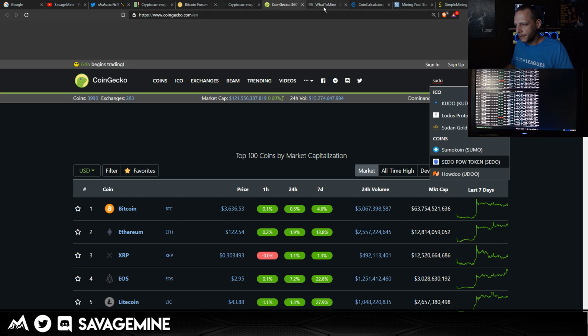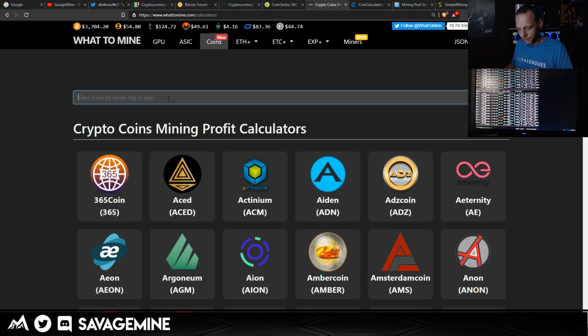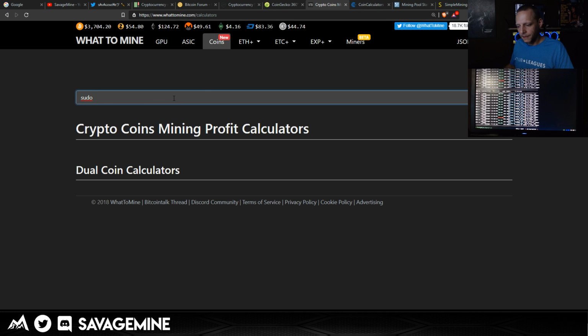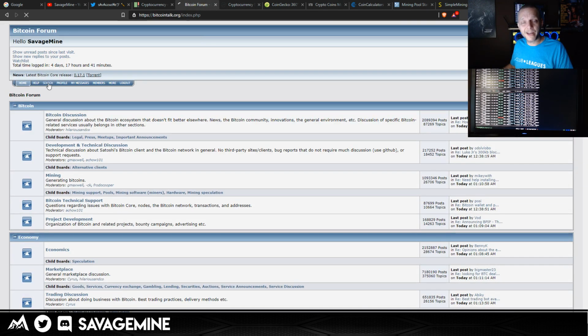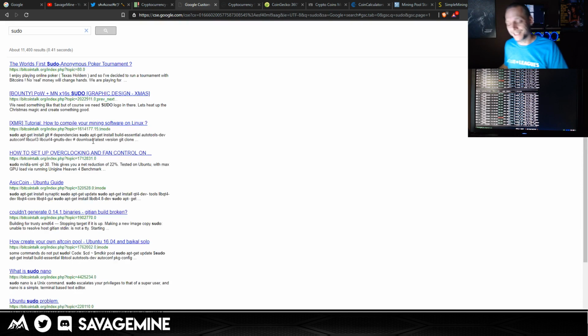Nope. So this is a really new coin. It's not on any type of valuation chart or anything like that. So it's definitely not going to be on What to Mine, but I will check just to make sure. So there you go, it's not on any of that. So we're probably going to have to go straight to the BitcoinTalk thread, and that's probably where we're going to have to get all of our information from, at least most of it.